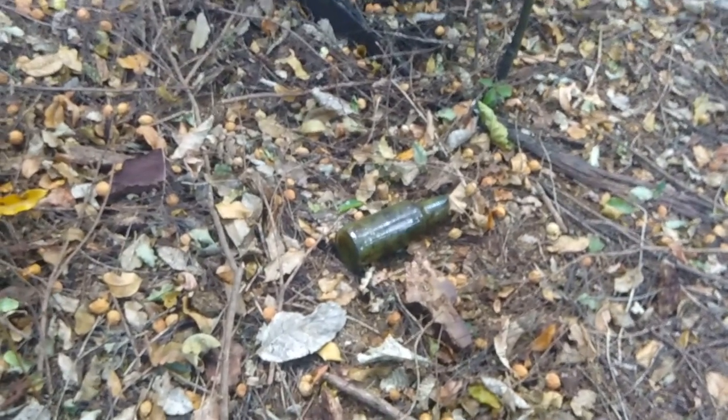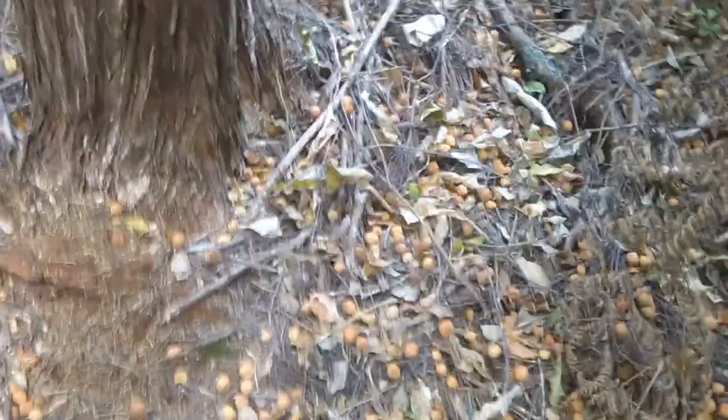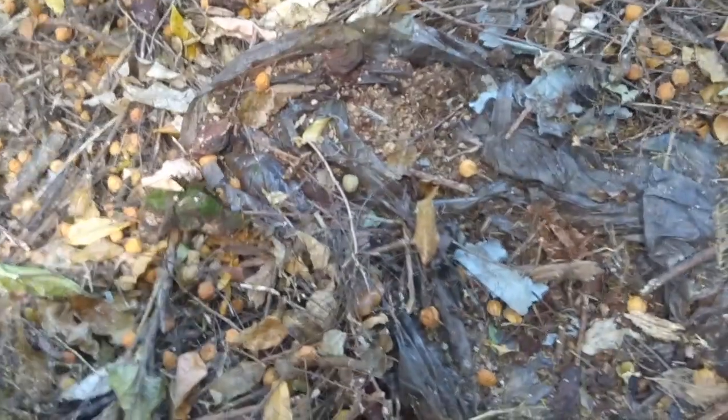Not really on a rubbish collecting mission today. At this part of the bush, there's still heaps of rubbish. Sometimes you can't see it under there. That's somebody's household rubbish. Just a shame that people do that. There's another one there.